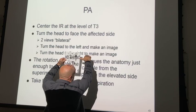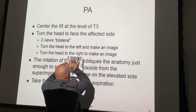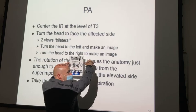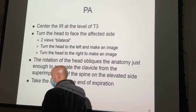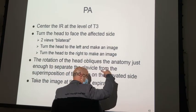And what we get with the turning of the head is enough of a separation between the two so that the spine overlying the manubrium goes in one direction, we can kind of see it. Okay? Does that kind of make sense? So you're going to do both sides. You're going to lay the patient on their stomach. You're going to center it at T3.